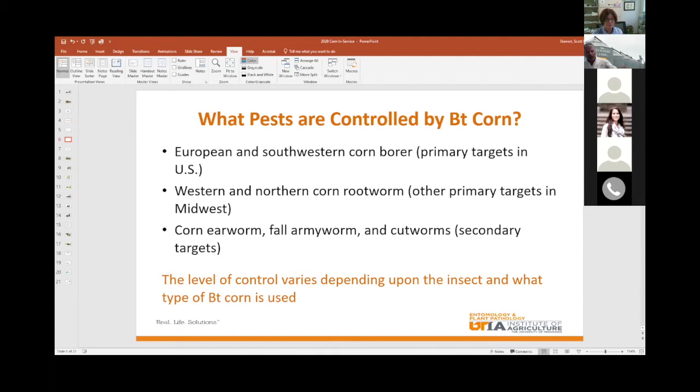In the Midwest, those other Cry proteins I mentioned are affecting Western and Northern corn rootworm. They do not affect Southern corn rootworm, which can be a pest of corn in the South. And then, of course, there are some secondary targets to those Cry proteins, or the VIP proteins, including corn earworm, fall armyworm, and cutworm. I'm not very concerned about that, but there is some activity there that sometimes has a benefit.